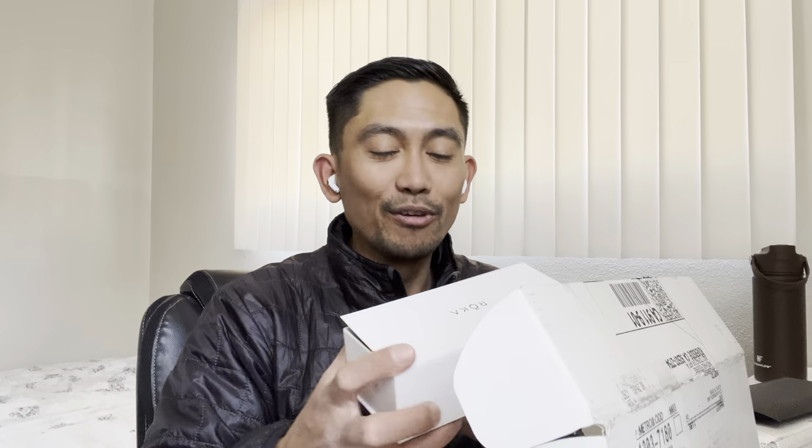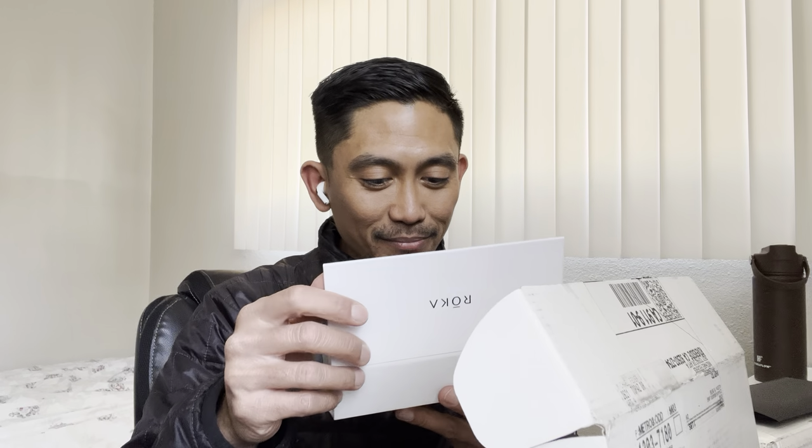So here it is. Here is the box. Very nice, too. Everything's very well made. Kind of reminds me of when you buy a new iPhone, but it's not shrink wrap with plastic, but it's kind of the same feeling when you get a new iPhone. Look at that. So that's the box.